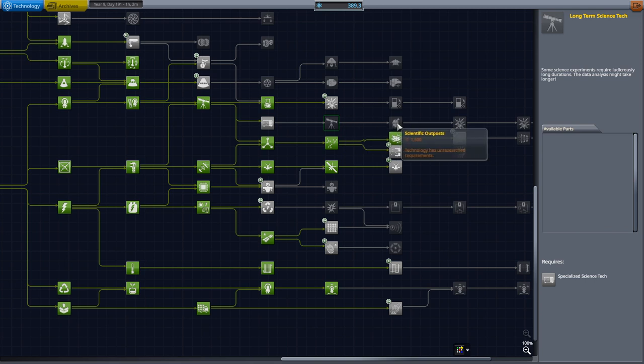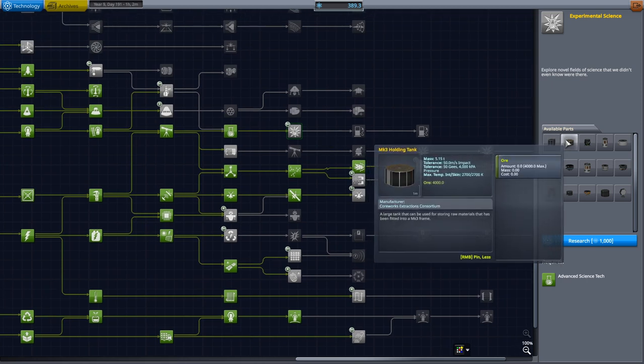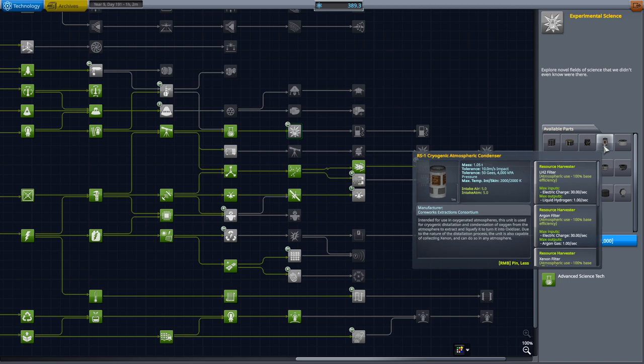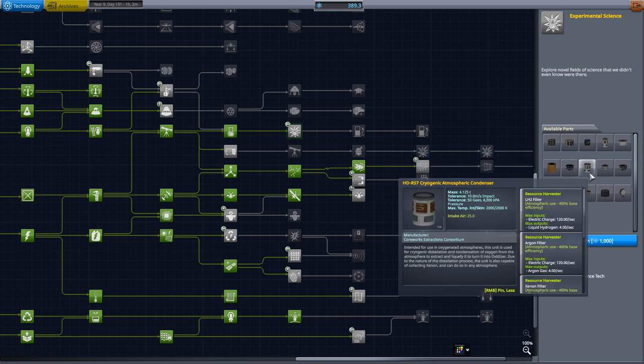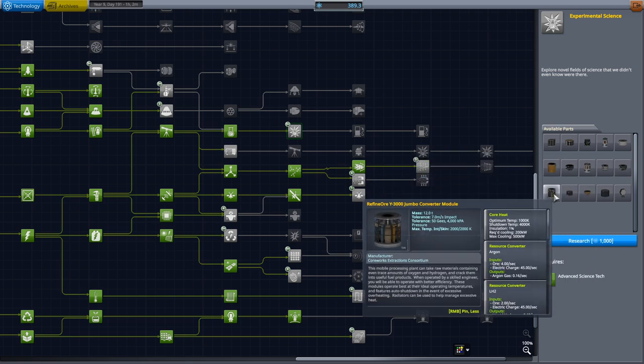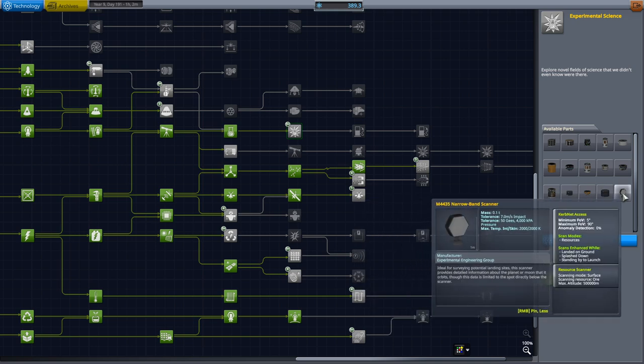Specialized science tech. Long term. Yeah. None of that is used by any of my mods. Oil tanks, mini converter modules, cryogenic atmosphere converters, atmospheric condensers. It outputs liquid hydrogen. Interesting. It harvests resources from the atmosphere. Jumbo converter module. That would be really nice if I could afford it. And I may actually need that. Narrowband scanner.